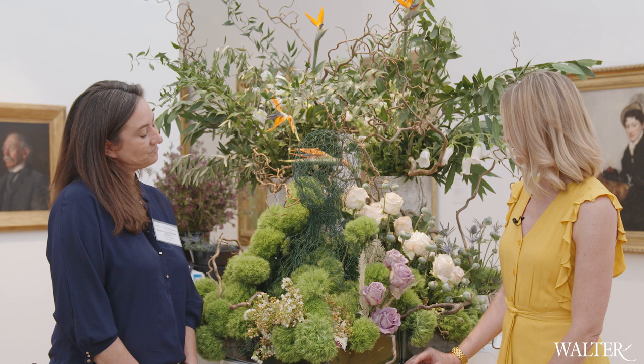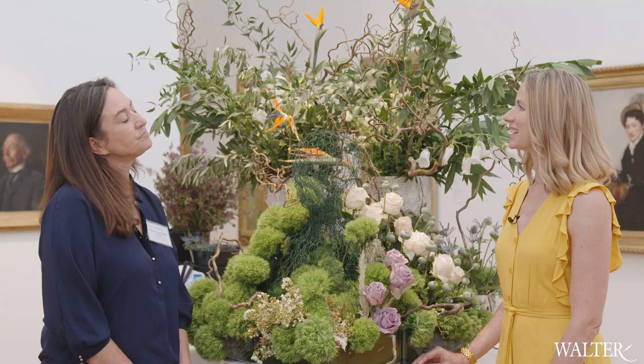Yeah, it's beautiful. You've done a really nice job. Thanks. I would love to say that I could do really structural, fun stuff, but this is really evocative of my style as well, which is kind of wild and woolly anyway. Yeah, I love it. Well, thank you so much for talking to us today. Well, thanks for visiting.